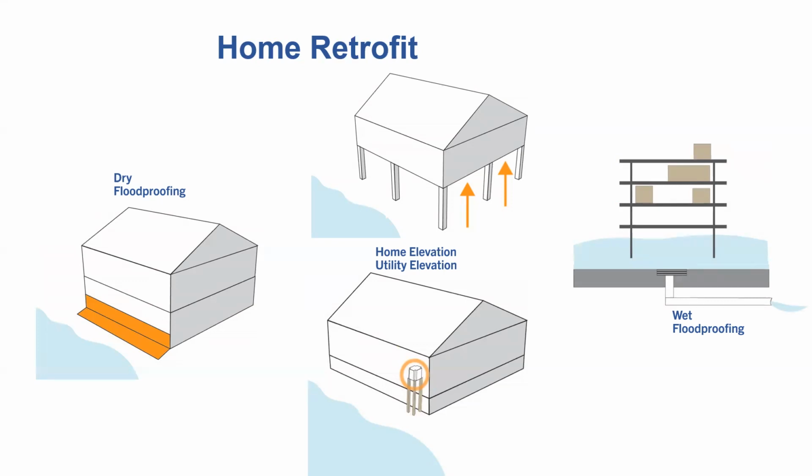Dry floodproofing. This involves preparing a space or modifying a space to keep water out of the building. Dry floodproofing includes a range of options that could be appropriate for a home, depending on how much the owner wants to spend, their capacity to maintain an operable system, and the impacts they have experienced in the past.